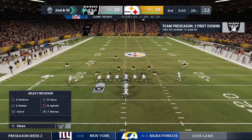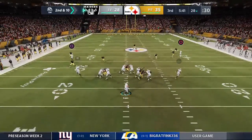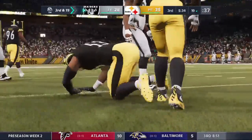Working from the gun, it's Carr. He'll let this go deep for Ruggs. And got his man, complete. And he is going to have the Raiders' 1st down as they're able to get the 3rd down conversion.